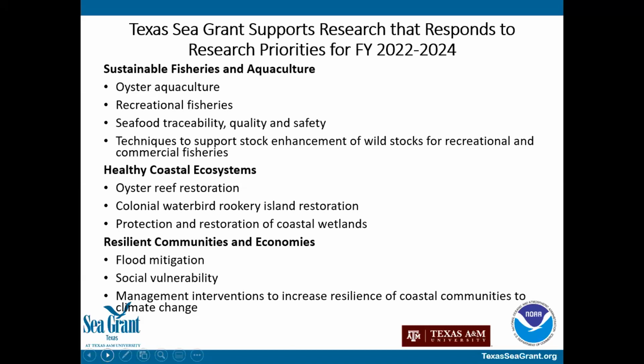focus area, resilient communities and economies, here we've got flood mitigation, social vulnerability, and management interventions to increase resilience of coastal communities to climate change. Again, we're looking for research that will enhance flood mitigation. We're not looking to support the purchase of equipment or infrastructure to actually mitigate floods in coastal communities. We're looking for research that will help mitigate flooding in coastal as well as inland communities. So, again, focus on research, and we'll talk about the potential outcomes for that research in a few minutes.